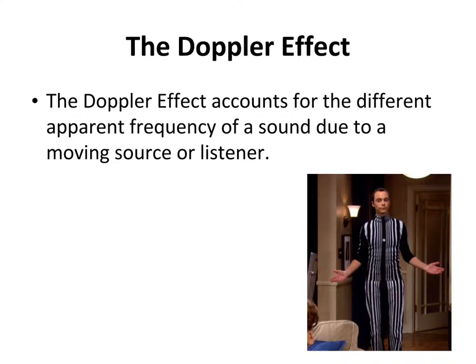All right, the Doppler effect is something you probably hear all the time as you're driving down the road and you hear a police car or an ambulance go by. The Doppler effect accounts for the different apparent frequency, and that's a big deal, this word apparent, because the frequency actually doesn't change. The police car or the ambulance doesn't emit a different sound when it's coming towards you versus when it's leaving. It's just an apparent change that your ear picks up on.